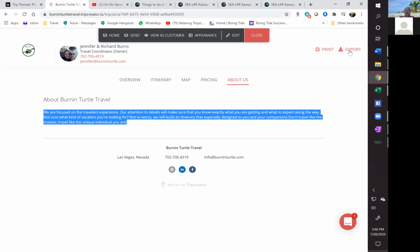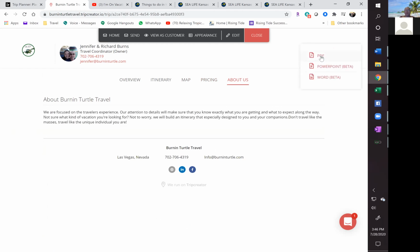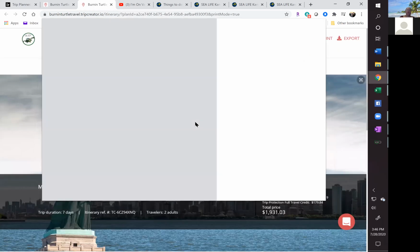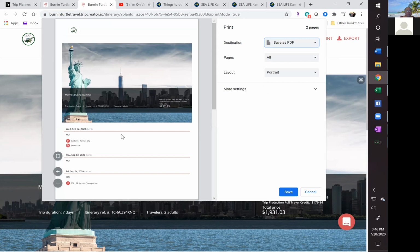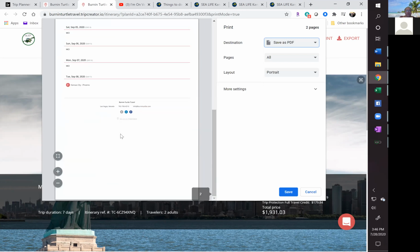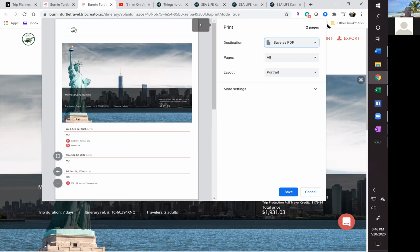Now they can go ahead and export this, and when they click export, they can do a PDF. They can actually print this as well, and when it prints out, it'll have all of their information. So if they want to have like a paper copy, you'll see it's loading the preview right now. So they can actually change to their printer. They can save it to a PDF, however they choose. It's taking a little bit to pull up the preview. I apologize for that. There we go. So there's the preview. So that's everything that they need right there, right?